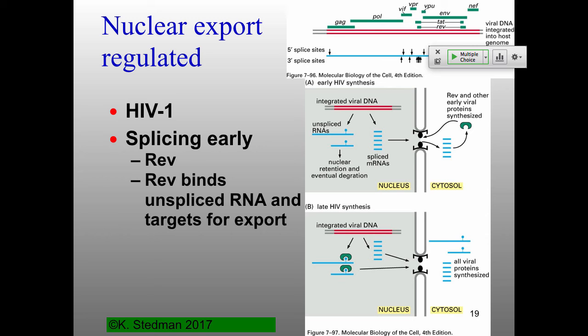It turns out that a number of viruses, particularly retroviruses, have these RNAs they need to get out of the nucleus in a non-spliced state. So it turns out that they have specific proteins that they make, the virus makes, which basically tricks the nuclear export machinery. And these proteins, in this case it's called the rev protein, then go back into the nucleus, binds to unspliced RNA, and transports it out of the nucleus to the cytoplasm where it can get made into a whole new virus.